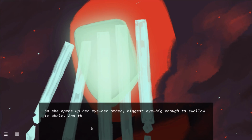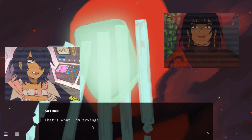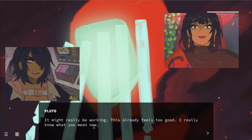So she opens up her other biggest eye, big enough to swallow it whole. And then she blinks and swallows. She's got hungry eyes. Pluto's hand holds Saturn's tightly. I thought you promised me no bad endings. That's what I'm trying. It might really be working. This already feels too good.